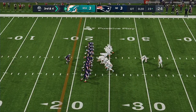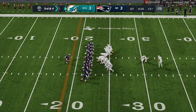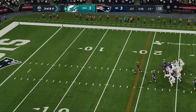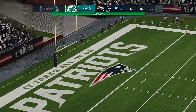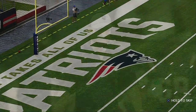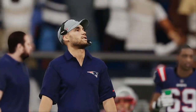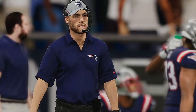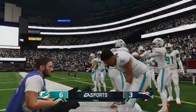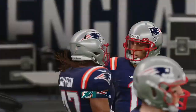So it all rests now on the right foot of Jason Sanders. This to win it in overtime. And he got it. The kick is good in overtime. He's able to split the uprights. We were just treated to an absolute dandy in this one. A great finish in overtime with a long field goal. Everybody, including us, on the edge of their seats.